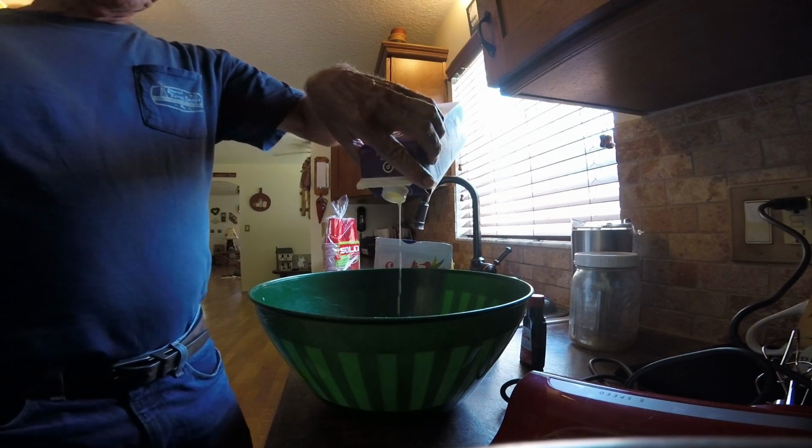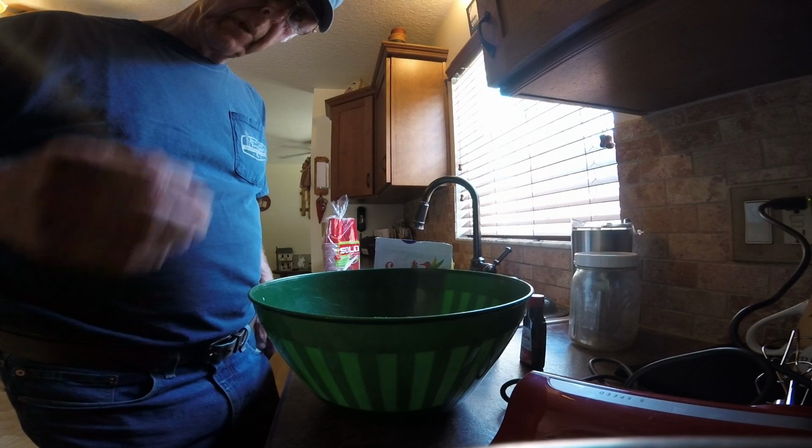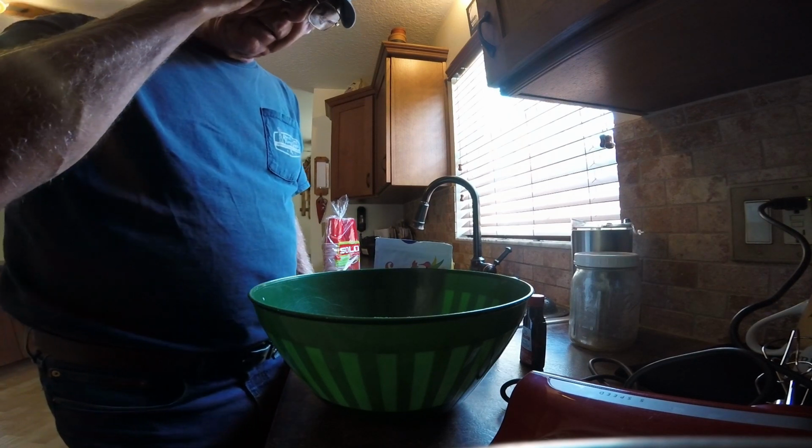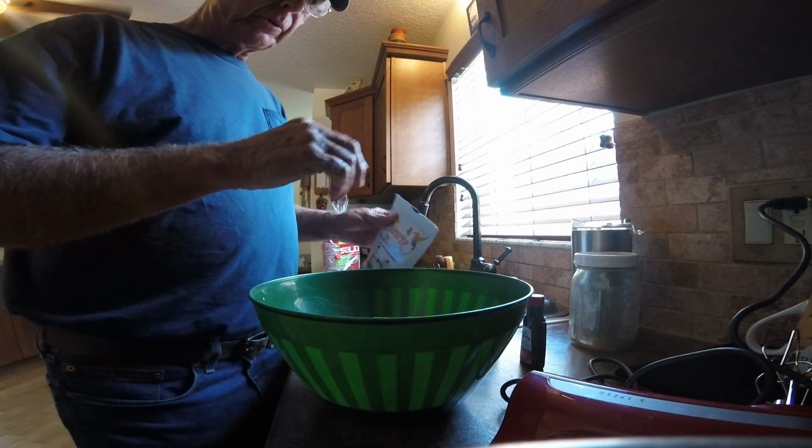Take that skim milk, mix it with a little bit of feed, and feed your wild hogs with it. They'll love it, and they'll fatten right up for you, okay?